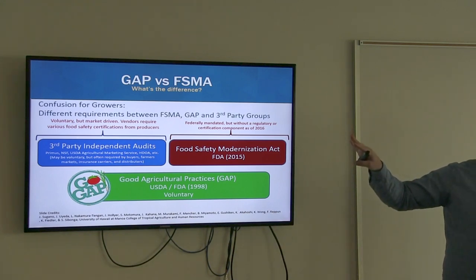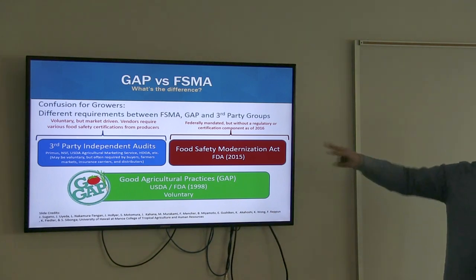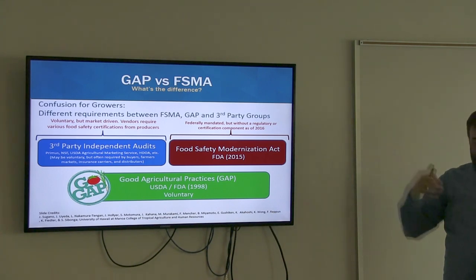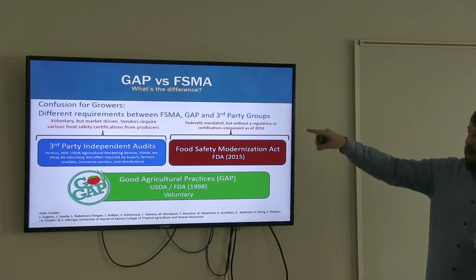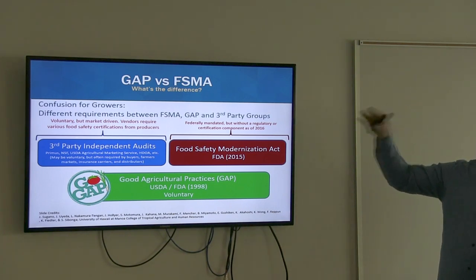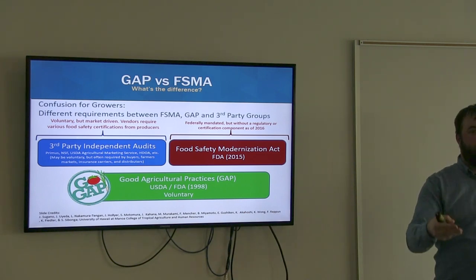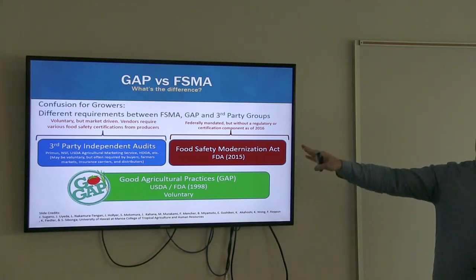There is some confusion about the difference between what GAP and FSMA is, and I just wanted to clarify this really quickly. FSMA now is law. So this is federally mandated regulation where the FDA can actually come in and inspect your farm as a matter of law. GAP and third-party groups have what they call voluntary independent third-party audit programs. So the best analogy I can think of would be organic certification, right? Organic certification is not a requirement, right? It's a voluntary program that you participate in because of principles or because you want to get into a different market. It's the same thing with third-party GAP.